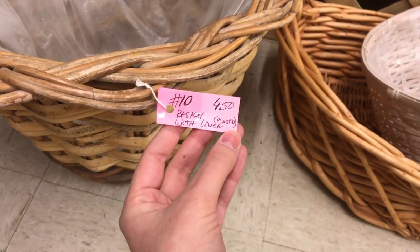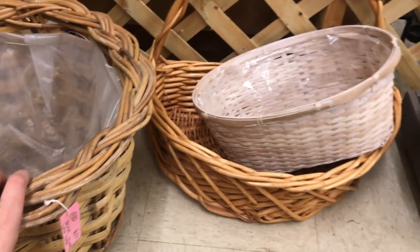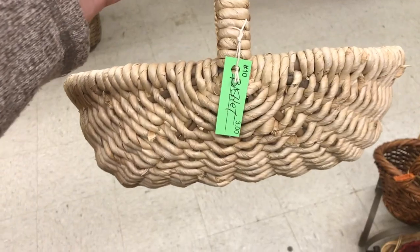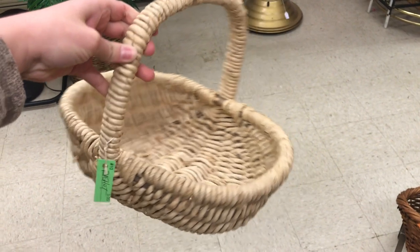They obviously have tons and tons of baskets. So this one is like the planter style. As you can see, it has the liner, so that would be a really nice way to revamp some plants if you have any laying around your house and you just want to switch out the planter. That would be a really good way to do that.